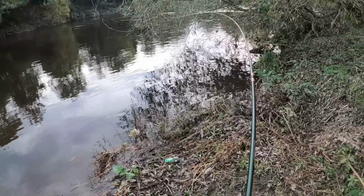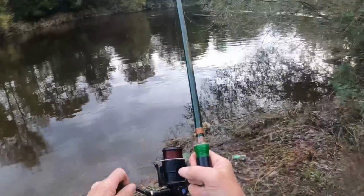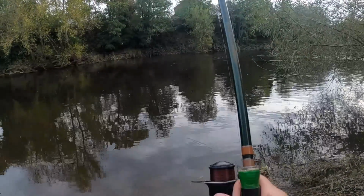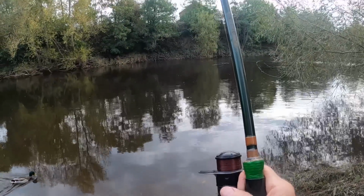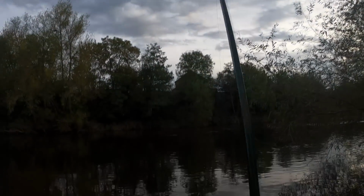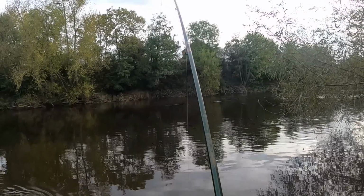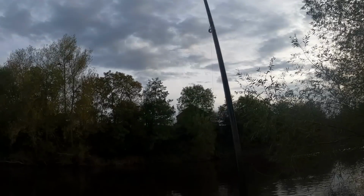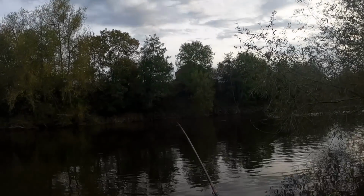Must be fives. Must be around the fives plus, I would imagine. And he's going up the current there. Well, how a bad pike fishing session can turn into a good barbel fishing session, I don't know, but I've obviously made the right choice.